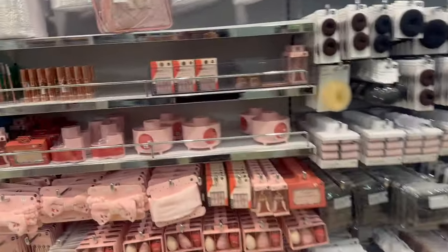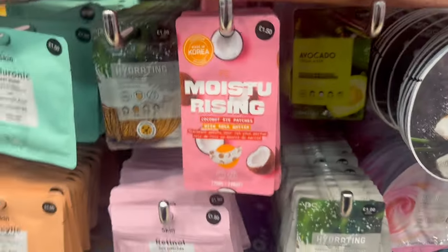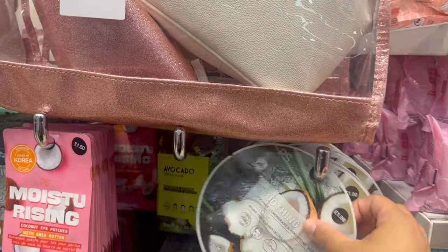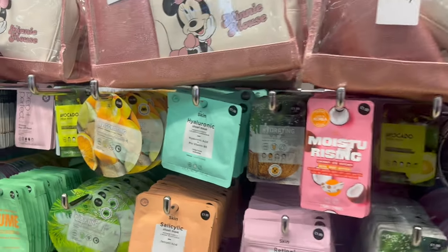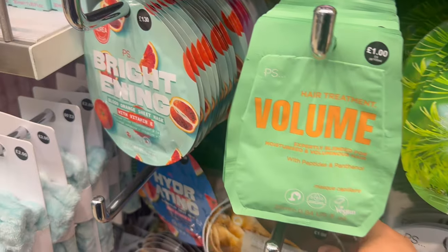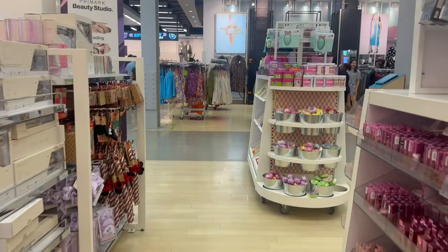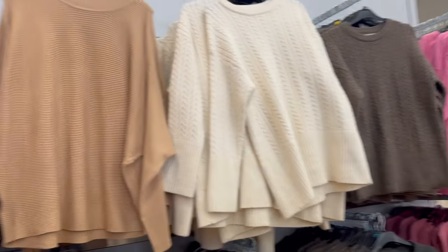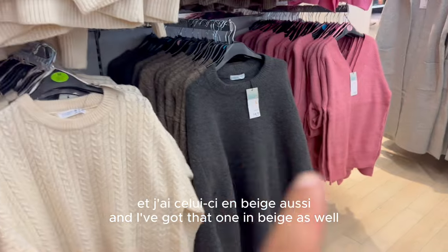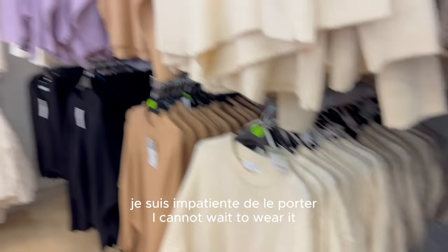Essayer de passer sans rien casser. Ce serait pas mal. That's the beauty section. It's the autumn collection, and I've got that one in beige as well, and so comfy and so hot, I cannot wait to wear it.